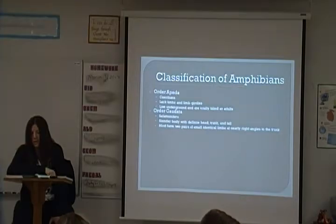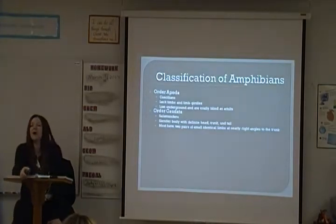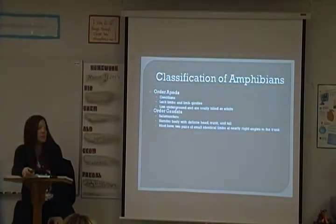If you eat it... Oh, okay. Well, I don't eat salamanders. So they're not tasty to other animals, so they know not to eat that stuff. That's human sized. Oh my god.